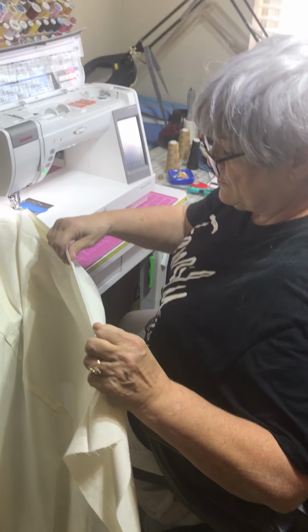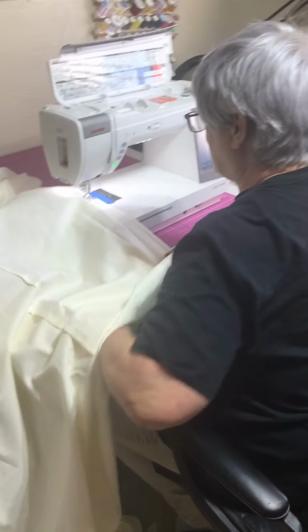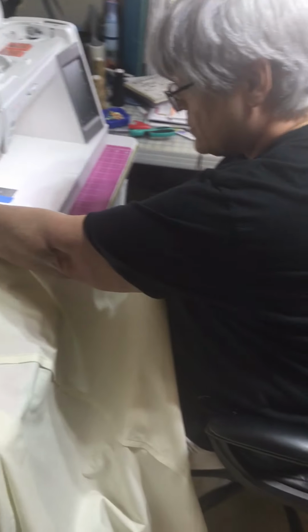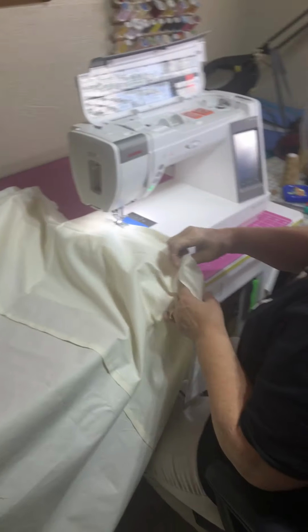Did he have you put the coon tail on the back? No, he did not want that. Oh, I'm disappointed. I still have those. If anybody wants some coon tails, raccoon tails, I have some.